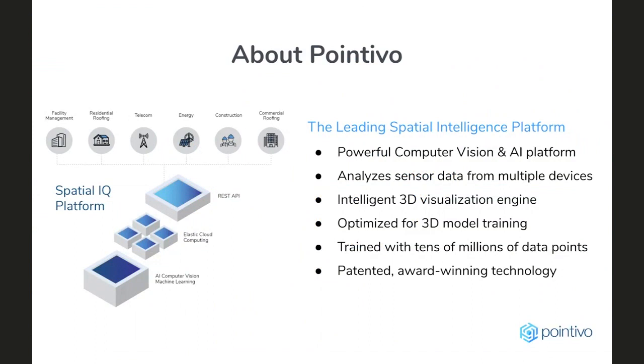We take this imagery and we automatically identify and extract things like location, measurement, semantic metadata, anything about physical assets and structures. We coined the term spatial intelligence, and really it's about drastically improving what are traditionally expensive and manual processes around inventory and inspection of physical assets. We hold a number of different patents around this technology, and we're excited to have received a number of innovation awards for our products and services as well.